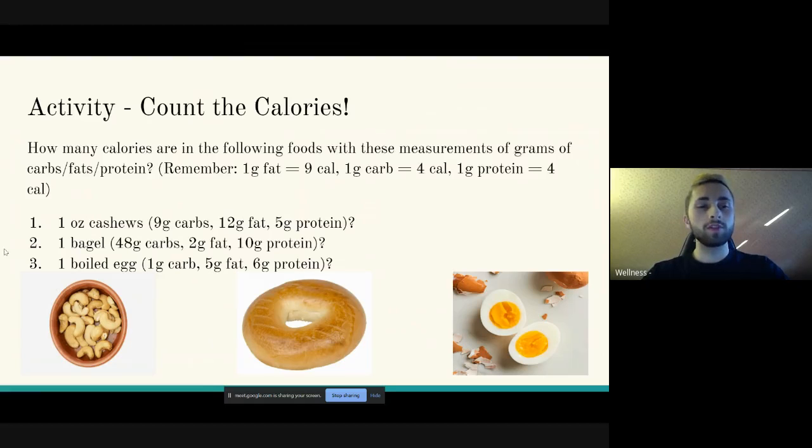So for question 1, we have 1 ounce of cashews that has 9 grams of carbs, 12 grams of fat, and 5 grams of protein. I can give you a second to pause the video and get your calculators or phones out to try to solve this. All right, I'm going to pretend that you paused and you're back with an answer. So for question 1, the answer is 164 calories. Let's move on to number 2.